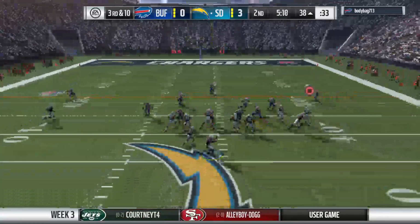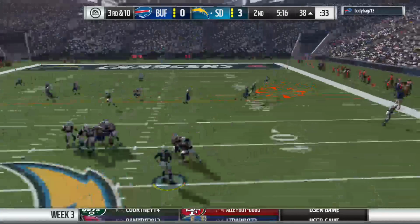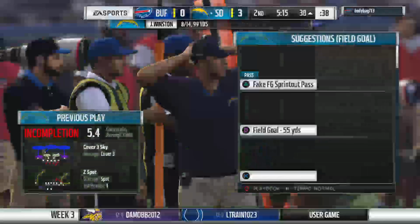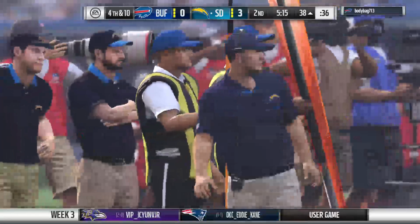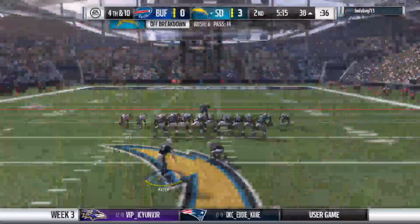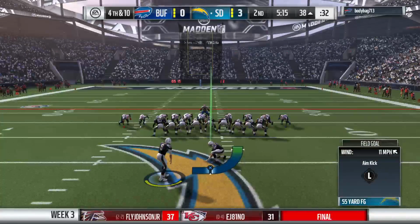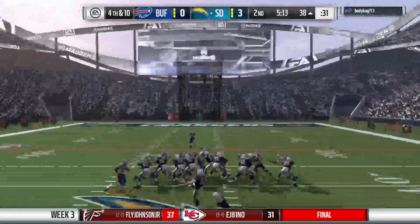Nice job there defensively to clamp down, because really they've been on their heels this drive. Agreed, and they really needed that one for confidence, just to feel a little bit better. But I don't know if I would be daunted by them stopping me on one run. This drive has gone pretty well. I could come right back at them.